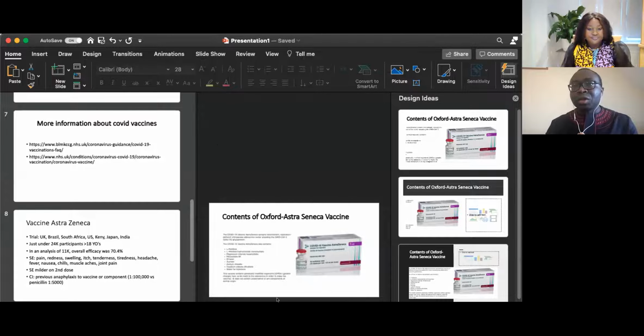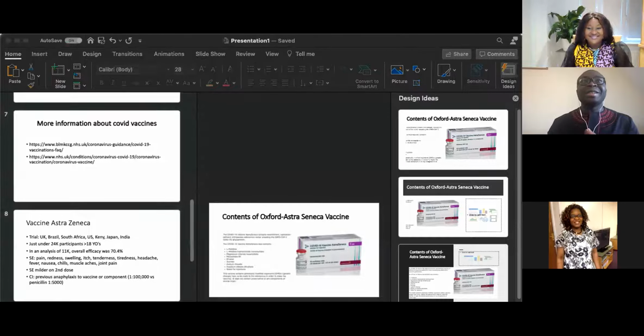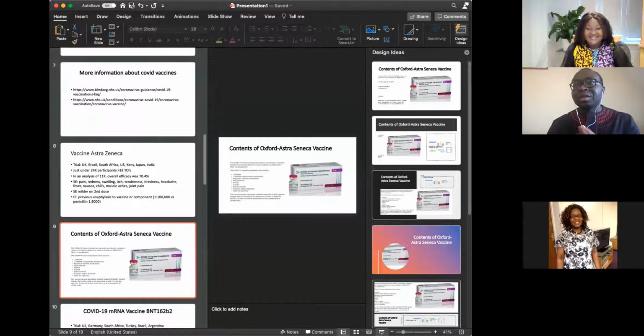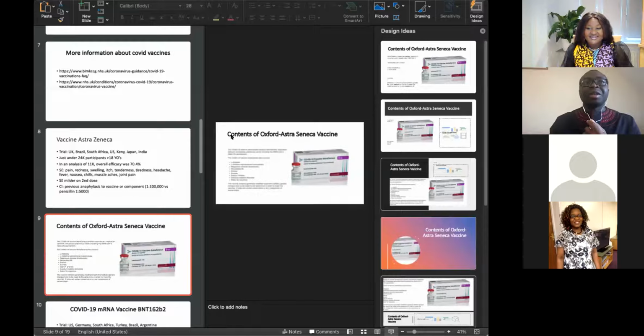Right, are you able to see my screen? Yes, we can. Okay, sure. I'm just going to try and enlarge that. Sorry, my IT skills are nowhere near the ones you're used to, so I'm just trying to work my way around this. Is it gone? Yeah. Okay.